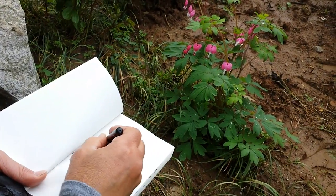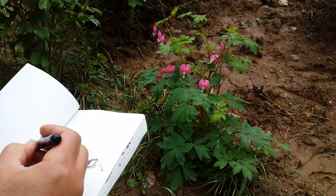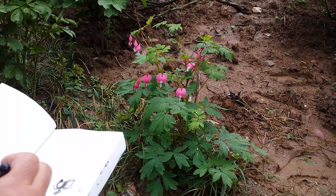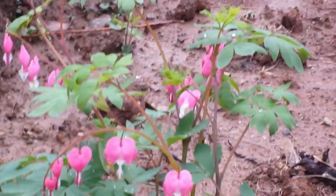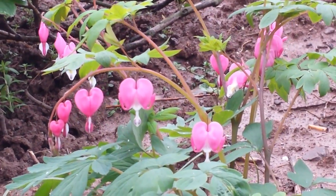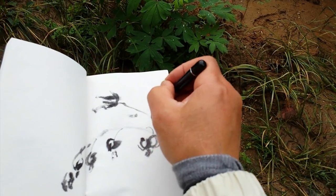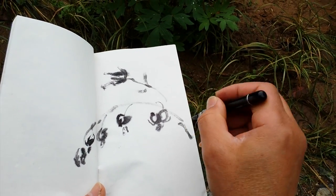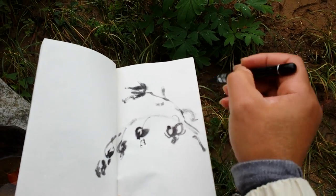This flower is called the bleeding heart in English. In Chinese, it's called pocket peony. It's like a pocket. My teacher used to make a joke, saying if your pocket is full. And the leaves are similar to the tree peony. So just a simple sketch, I think.